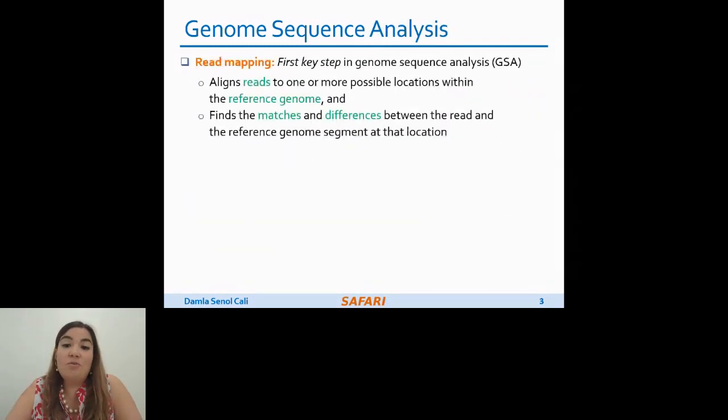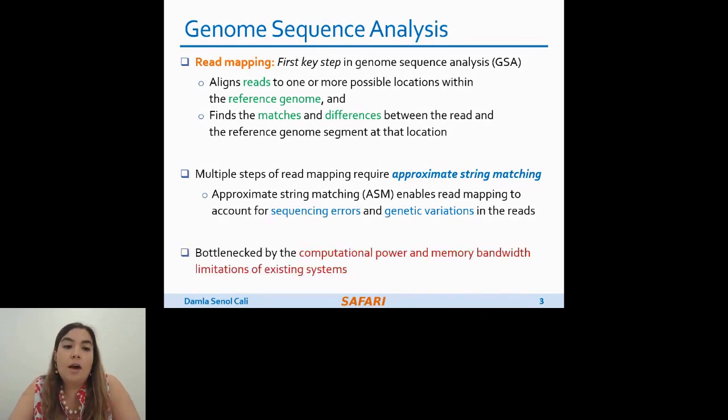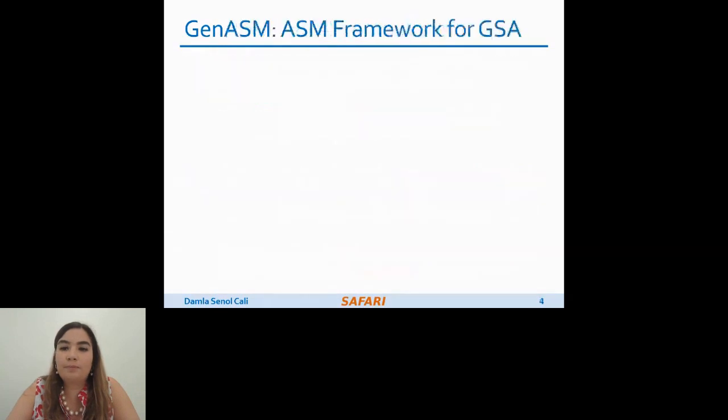And again, as we know, read mapping is one of the first key steps in genome sequence analysis, where we take each read, align it to one or more possible locations within the reference genome, and find the matches and differences between the read and the reference genome segment at that location. And since multiple steps of read mapping must account for the sequencing errors and for the differences caused by genetic variations, we need to perform approximate string matching. However, it is currently bottlenecked by the computational power and memory bandwidth limitations of existing systems.